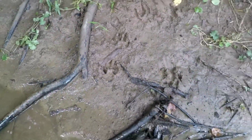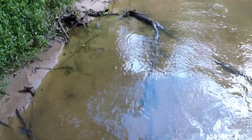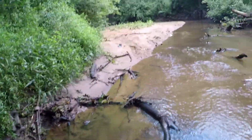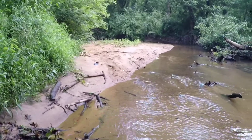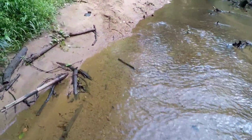Coyote. Sorry if I keep jerking the camera around. I'm trying not to drop it as I'm changing hands with that and my pokey stick.